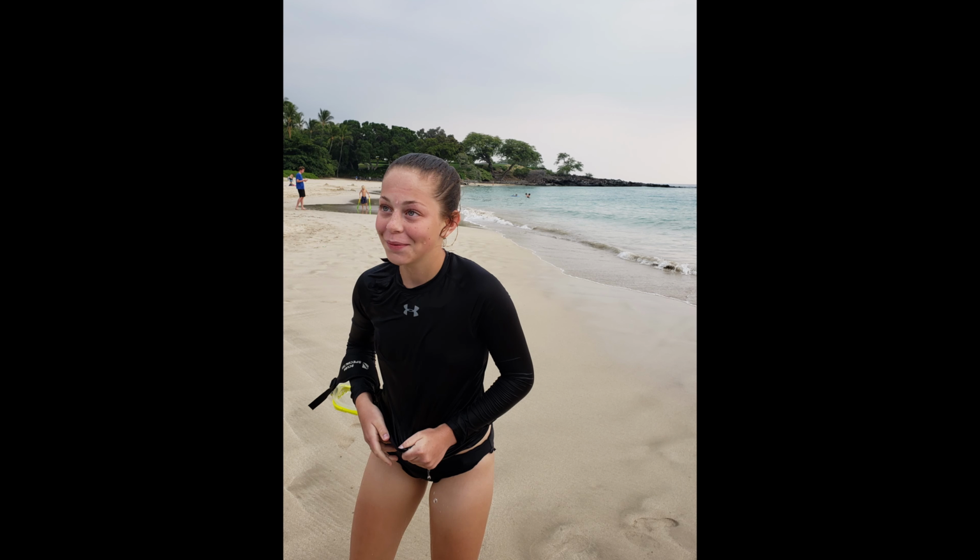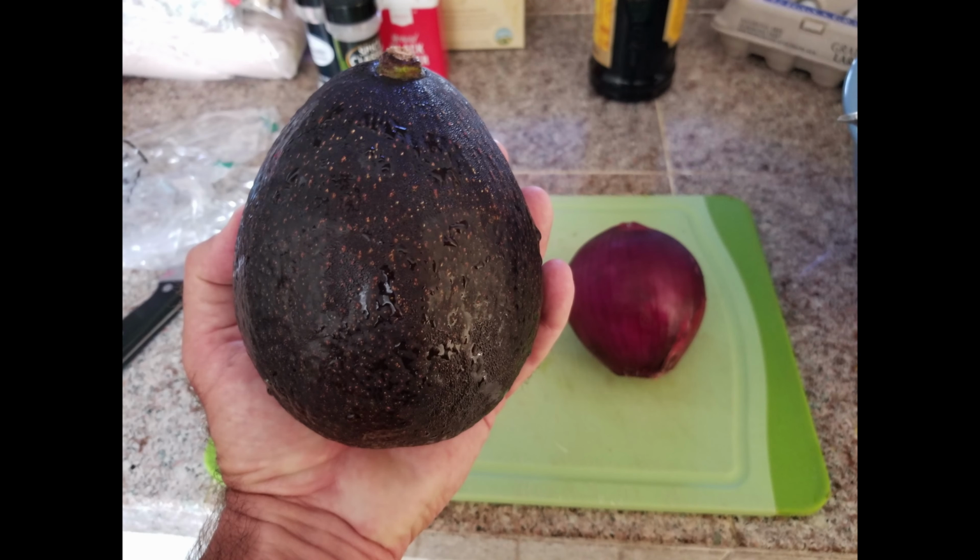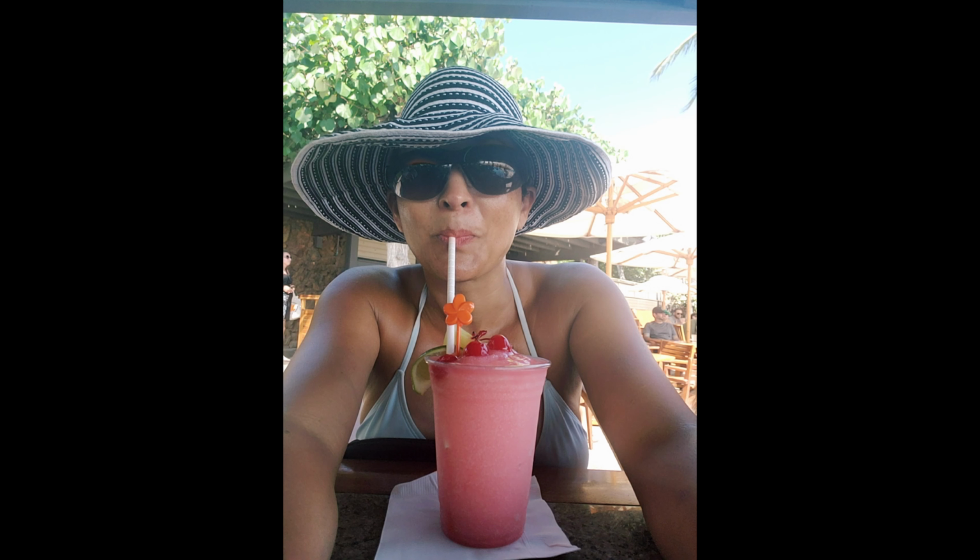Did I mention the avocados? Holy guacamole! They are huge in Hawaii. Never seen such big avocados in my life.